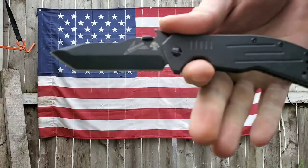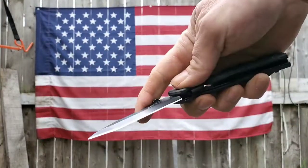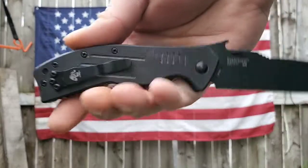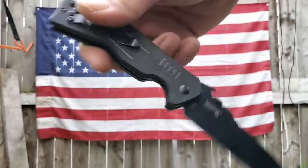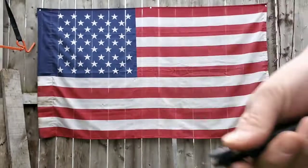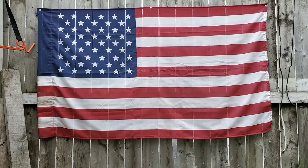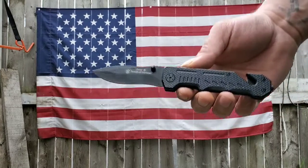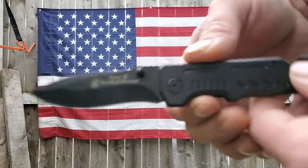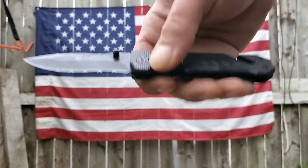Another Emerson design, Kershaw. Awesome blade. Wave feature. Frame lock. Real cheap, crappy one from Smith & Wesson. Really bad.